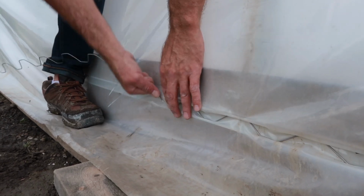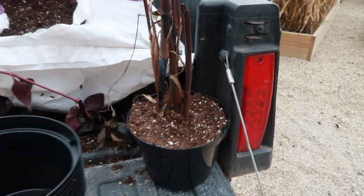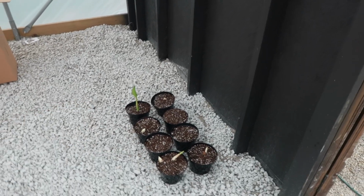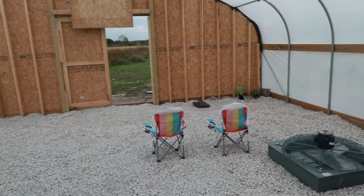There you go. And now I'm potting up the grasses here. And then we're gonna put them inside of the greenhouse along with some of the canna bulbs already planted up and just keep them in here for a little while. We don't have anything set up yet, but we're working on it.